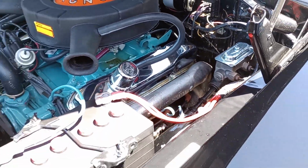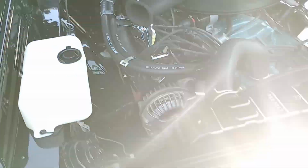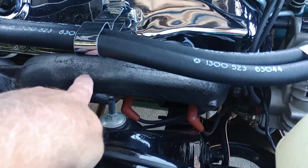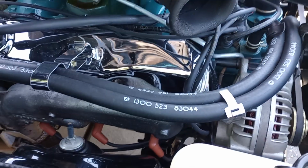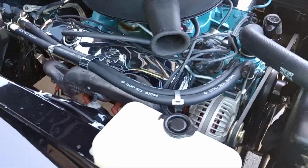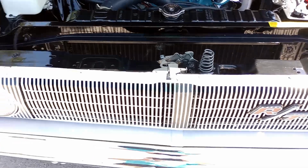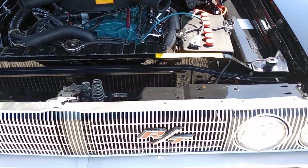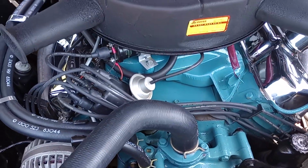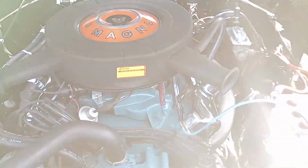Manifolds, and so on. Radiator, everything date codes to the car. And it even has that special block hugger exhaust manifold for the '67 R/T. So that's the one thing I did, I did work on the grill. I completely redid the engine bay, redetailed the engine, all with ceramic high temp coatings and whatnot. And well, anyway, just a nice complete car.